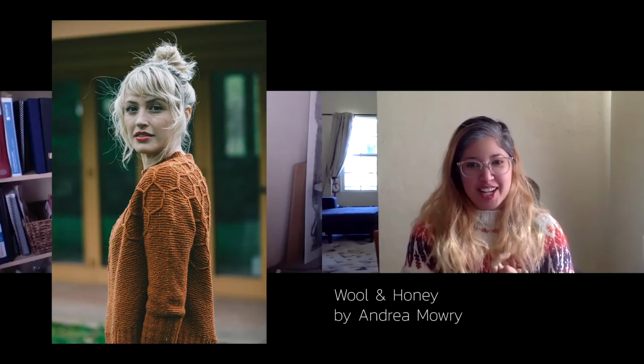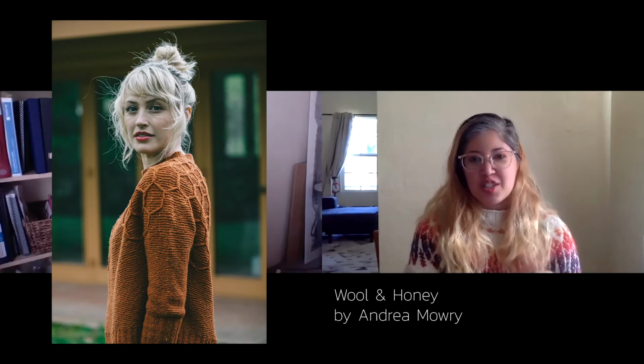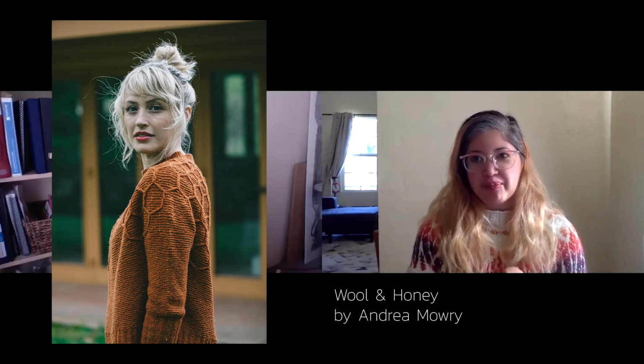So new ones, let's just do an Andrea Mowry row. I have the yarn to make the Wool and Honey. I am going to use the Retrosaria Pomar Mondim. Everybody talks about that yarn, and I was really just trying to see what it was like.